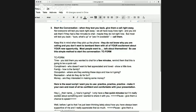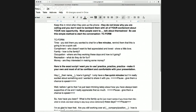We need to lead the horse to water. We need to start the conversation so that everybody feels comfortable and engaged, and lead them to the products, lead them to the opportunity so they feel comfortable. So the system we're going to use is called TC Form, right? TC Form: time, complement, family, occupation, recreation, and money. Time. When you text them, you told them that we were going to chat for a few minutes. So we're going to remind them that this is going to be a quick call.